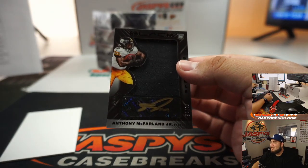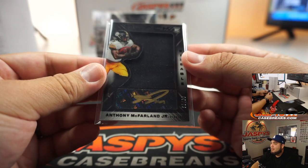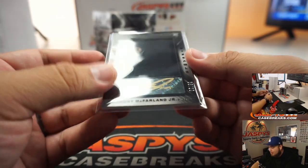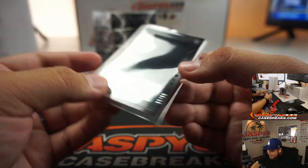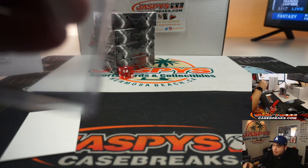This actually gives you such big vibes of black gold football right here. There you go. 85 out of 99. Pittsburgh Steelers. It's going to Trevor.